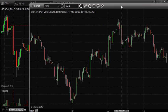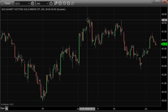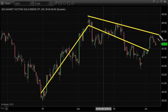Looking at gold miners, they pulled back pretty good yesterday. They're more or less still consolidating in this kind of downward, this major bull flag. We've got a nice run up, and now we've got a consolidation. We've got a nice 1, 2, 3 wave correction. The question is, can it start to break out of this more or less level, and can we see it start to move higher? So that's kind of where we're standing right now.